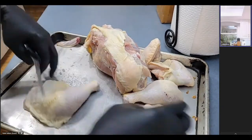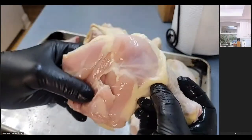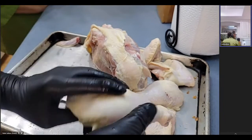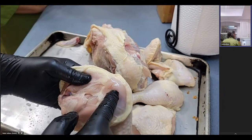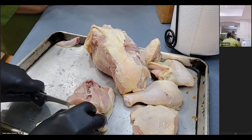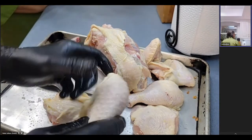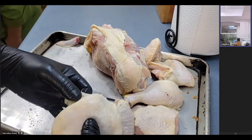See that? Okay, show us that fat line toward the camera. Flip that around. There you go. And then point at it. Okay. See right there? There's that fat line. So I pulled back the skin from the other side of the leg and thigh, just a little bit. There's that line of fat that runs right between the thigh and the leg, right there. So all we got to do is take our knife, just draw right through there, and look at that. We have a beautiful drumstick and a beautiful thigh.